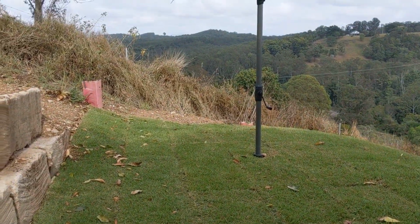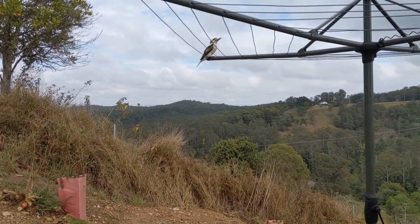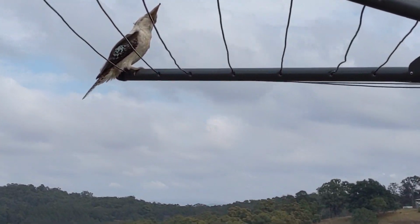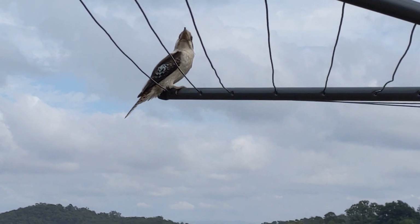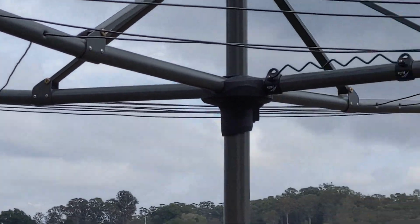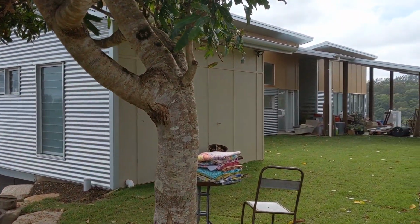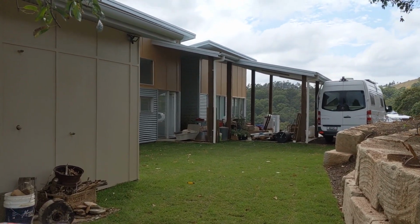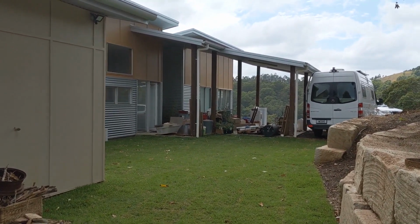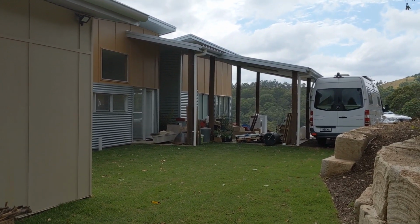I want to share with you a little bit of my property and my surrounds where I get inspired. And right here is a regular visitor to my property, the Kookaburra. He's been nicknamed the supervisor. I am currently still finishing off a house build. This is my new house. You can see my motorhome is parked next to the house because I'm currently still living in it until the plumbing is finished inside.